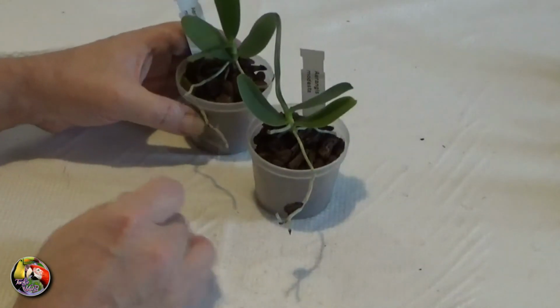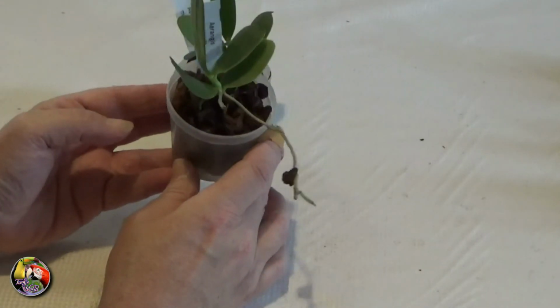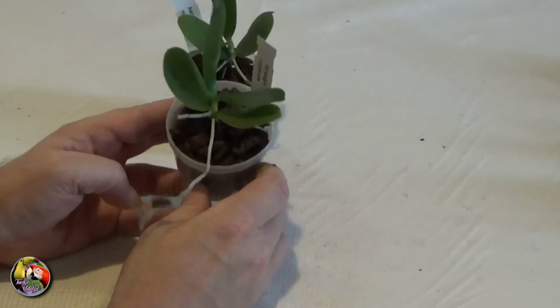I really can't wait to get busy with all of these. All in all, a nice haul I think, and such quality plants.